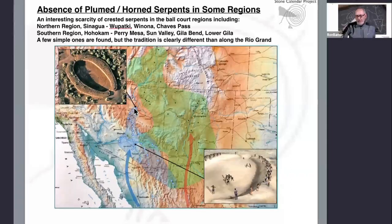But again, I think we have to be careful if we find one, because as I showed you way out here in the Texas Panhandle, these mobile people are known to carry their religious iconography. So finding one, I think, is different than a real tradition. I don't know if I answered the ball court question or not.